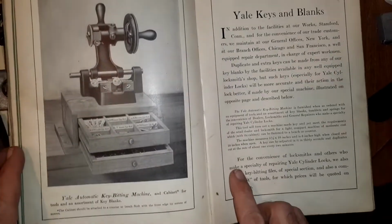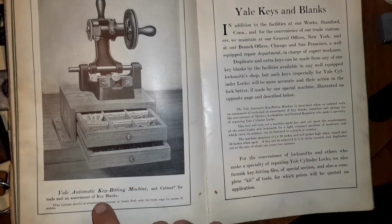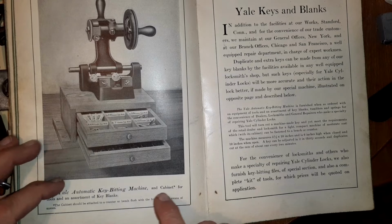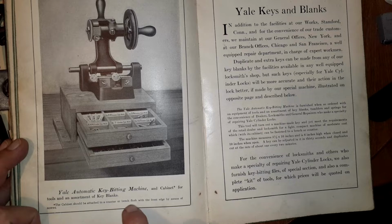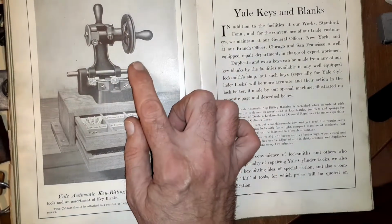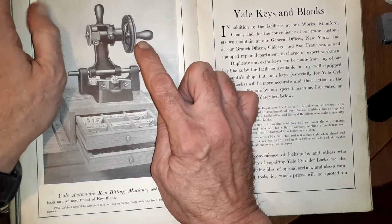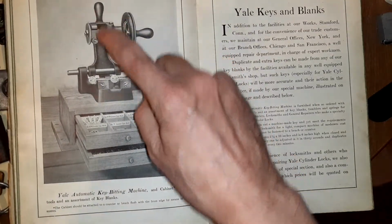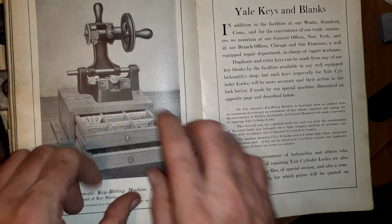This is so cool. It's the Yale automatic key bidding machine and cabinet for tools and assortment of key blanks. The cabinet should be attached to a counter or bench flush with the front edge by means of screws. So they want you to bolt this thing down. It doesn't look like it's got a motor on it, but it does look like it has a hand crank. And I think this is the lever that you pull down, and you can see the two keys sitting here. So it's a key cutter.